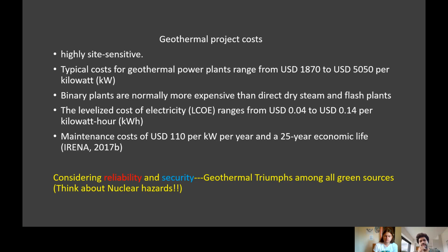And there are some additional maintenance costs, but aggregating all these, it is still feasible because we have to consider reliability and security. I mean consistency, which is a very big and considerable aspect of geothermal power plants, and which is not available in solar or wind because they do not supply consistent power. So in that regard, geothermal trumps all green resources.